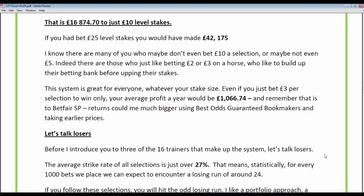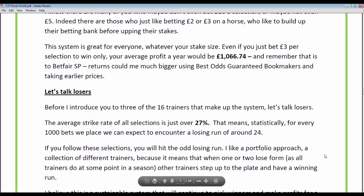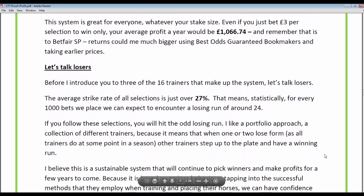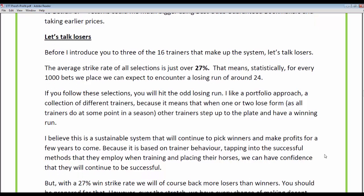I know there are many of you who maybe don't even bet £10 a selection, or maybe not even 5. Indeed, there are those who just like betting £2 or £3 on a horse, who like to build up their betting bank before upping their stakes. This system is great for everyone, whatever your stake size. Even if you just bet £3 a selection to win only, your average profit a year would be £1,066.74. And remember, that is the Betfair SP. Returns could be much bigger using best odds guaranteed bookmakers taking earlier prices.